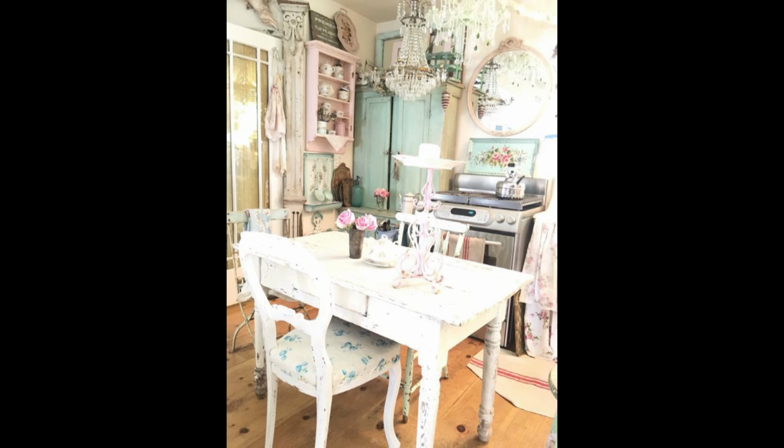Shabby chic style was born in the 1980s and is getting more and more popular in the world of interior design at the moment. Shabby chic style is often defined by a countryside chic aesthetic and is a perfect blend of natural, rustic, modern, and chic.